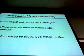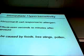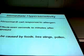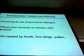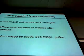Immediate hypersensitivity, an abnormal B cell response. Effects are seen in seconds to minutes after exposure. Foods, bee stings, pollen. You ever seen anybody that's allergic to shellfish? They damn near suffocate sometimes. Their throat swells up so badly. These are the people that carry the epinephrine syringes around. Bee stings, pollen, I haven't seen it with pollen, but I've certainly seen it with these other things.